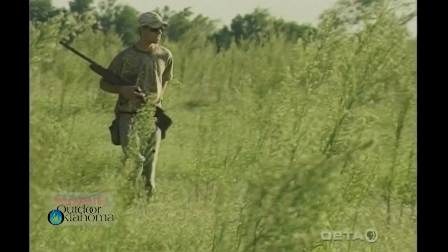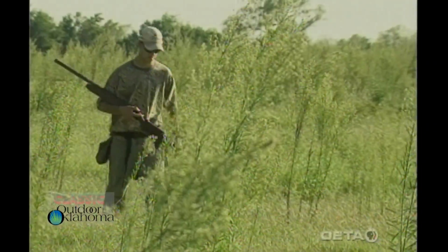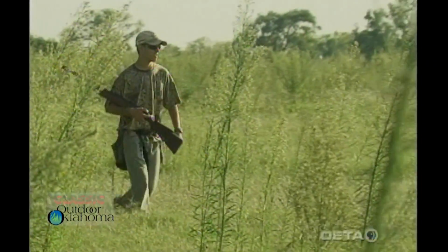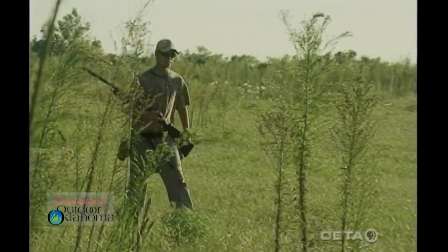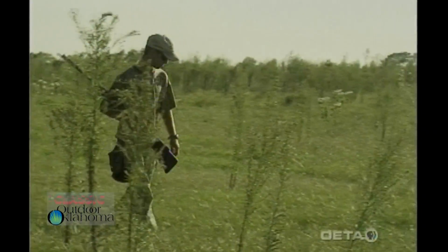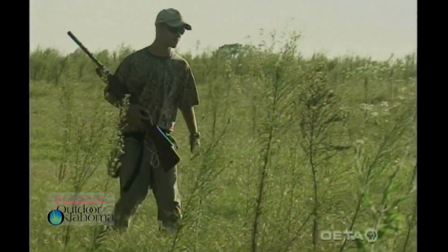Well, these fields are definitely good for growing sandburrs. They're covered up out here with sandburrs. So anytime you walk anywhere, when you sit down, you've got to pick the back of your pant legs so you aren't sitting on them again.